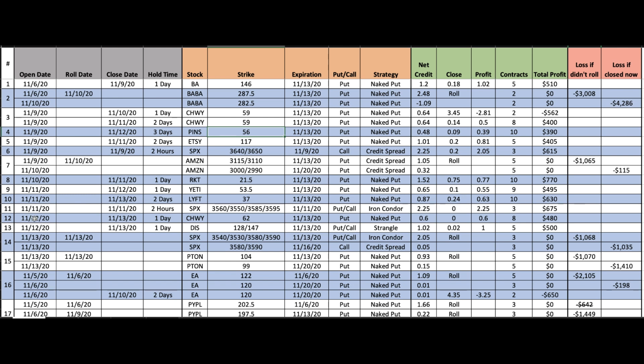On the 12th, I opened a trade in Chewy. I was able to close it out the next day. I sold the 62 strike. I got a 60-cent credit. I initially had my order in to close it for 1 cent, but the order never filled, so I got to keep the full credit on this one, which was $480 on 8 contracts.